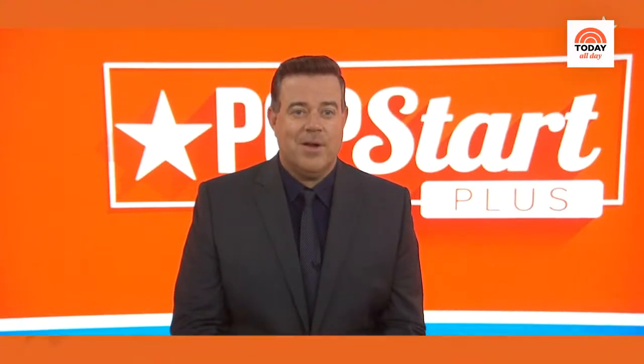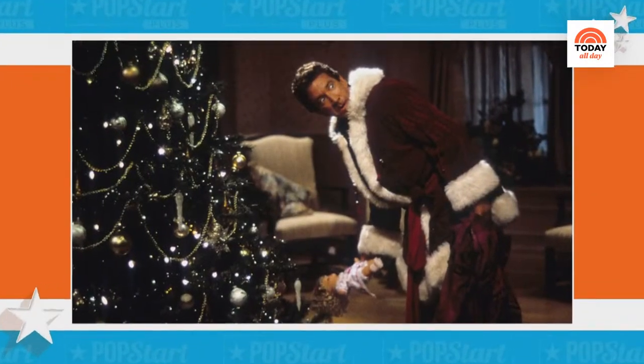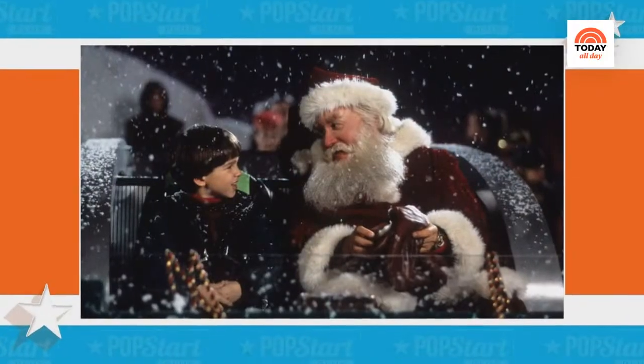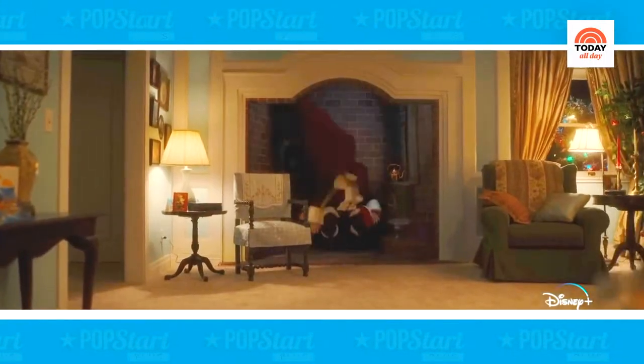Let's kick things off with America's dad, Tim Allen. You might know him from the 90s sitcom Home Improvement or his role in Toy Story, but he's also been known for another role where he made others feel warm and jolly. It's no surprise he starred in the classic Santa Claus. In fact, it was a trilogy. And in 2022, he reprised his role in the latest installment, The Santa Clauses. The series explores what happens when Santa just can't be Santa forever.